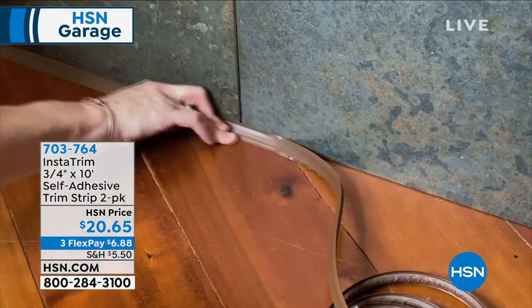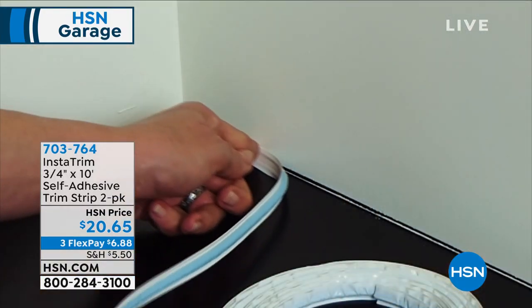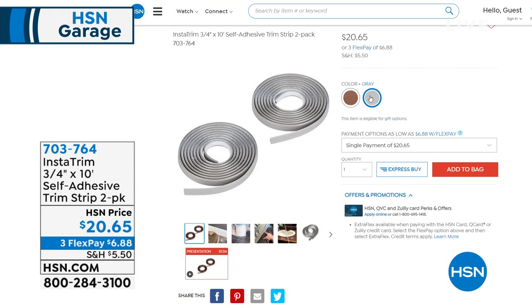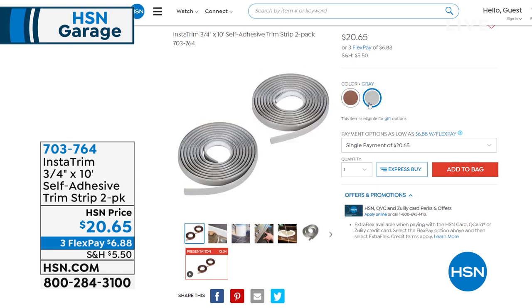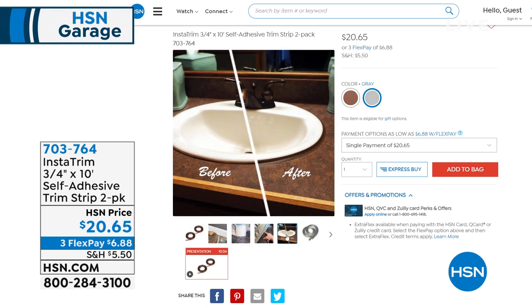Well, this is such an easy way to fill those gaps, not only to look great, but to help keep some of the bugs out. And it's designed uniquely with these little wings on the side. I'm gonna show you that later. So when things do start to shift, it shifts along with it. So you can pick your color. We've got dark brown or gray, $20.65.